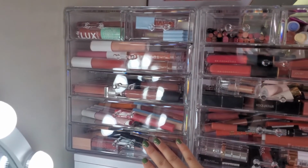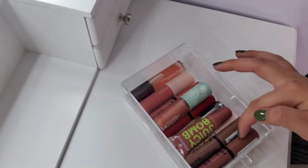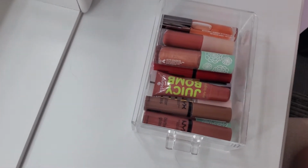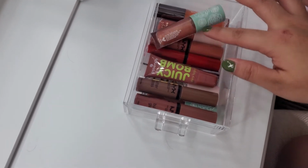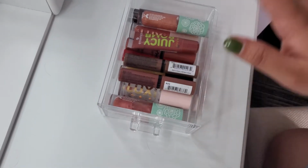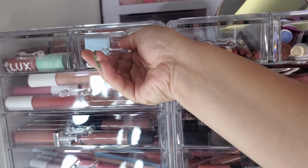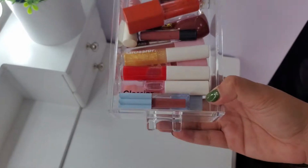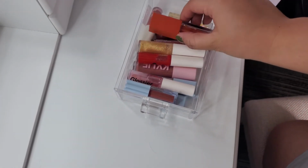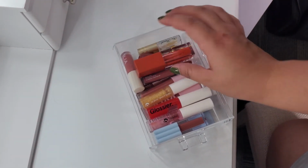So on this left hand side, we have all of my lip glosses. Up here, I have all of my small drugstore lip glosses. So you have ColourPop, you have Ulta Beauty, NYX Butter Gloss, Essence. Just a bunch of really small compact drugstore ones that will fit into the smaller one. And then same goes for this side. You just have my high-end small compact lip glosses. So we have Glossier, Kosas, Kylie, KKW, Ilia, Pat McGrath Labs. So yeah, just a lot of goodies.